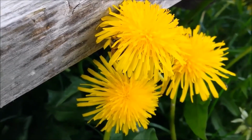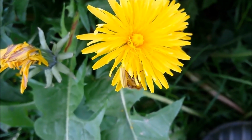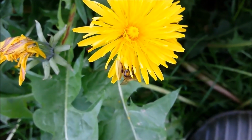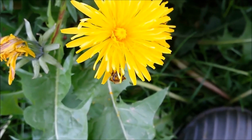To use, harvest the youngest green leaves that will be less bitter than the older, larger ones. You can eat these raw in a salad or lightly steam or saute them to make them a little bit tastier. The flower tops can be tossed in batter and fried to make a delicious crispy snack, and the root can be dried and ground to make a coffee-like drink.